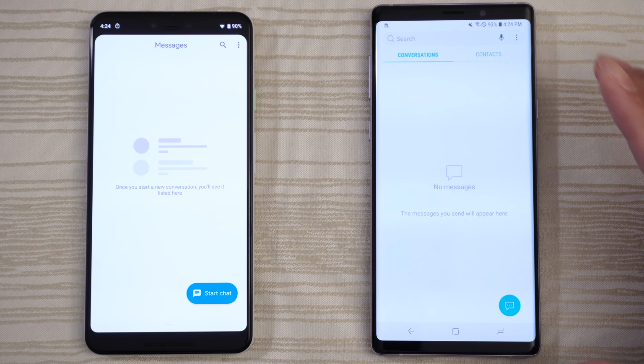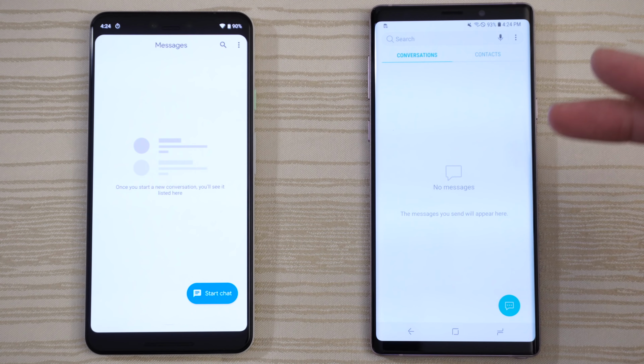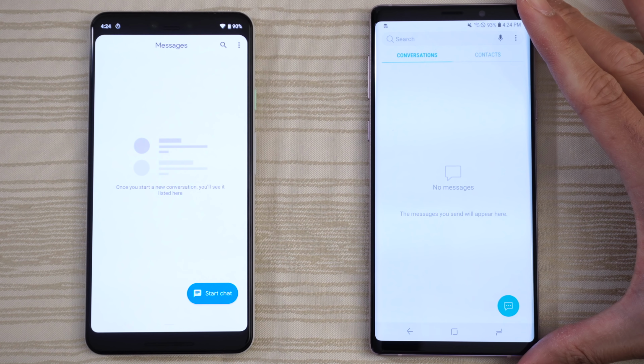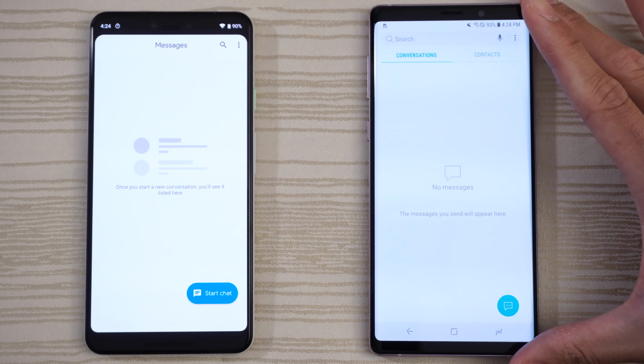Or are you a Samsung Knight, rocking the Note 9, Galaxy S9 or S9 Plus, Galaxy S8, or even an S7 Edge? These phones coming in with excellent design and excellent build quality, no notch, the best display on the market. Note 9 coming in with the S Pen, 4000 mAh battery.